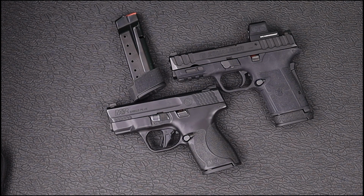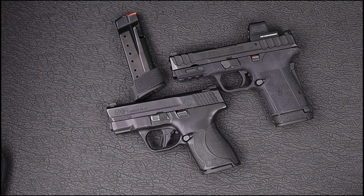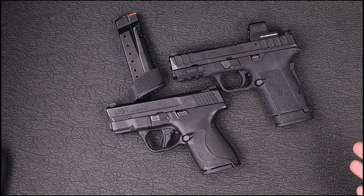I don't really know. That's why I'm reaching out to y'all to ask, which one do you want me to carry? Which one do you think I should carry? And that's the one that I'm gonna start carrying. Because again, I trust both of them. If I had to blindly pick one, I'd probably go with the Shield Plus, because I know that gun and I've been carrying it so long now.